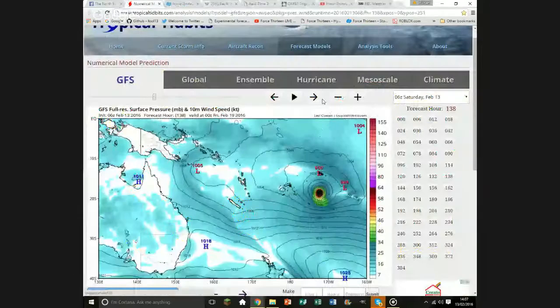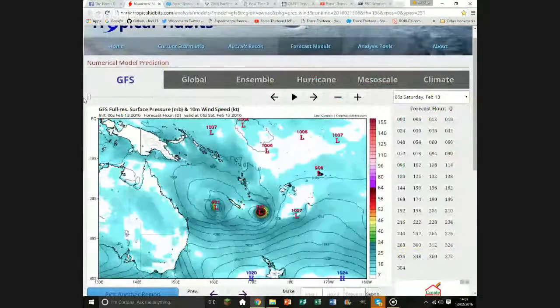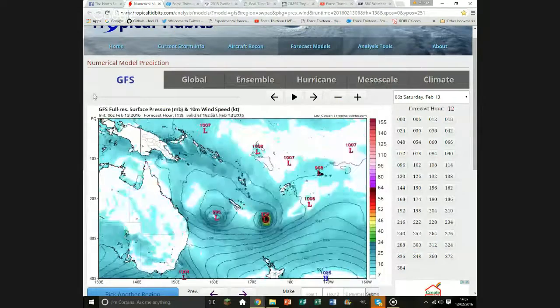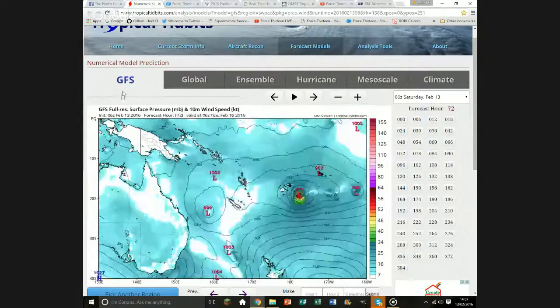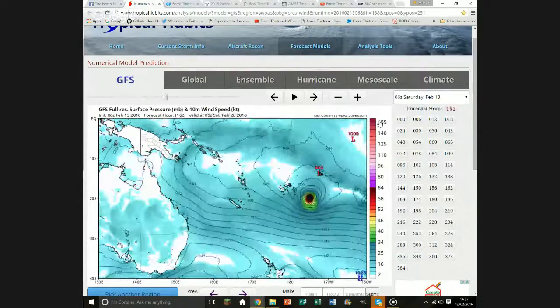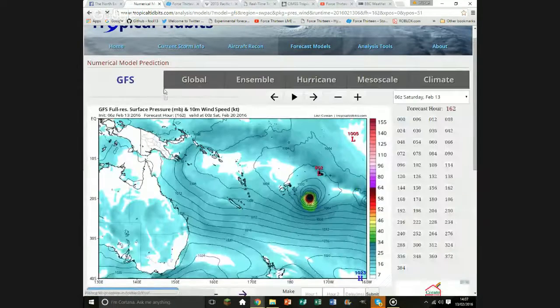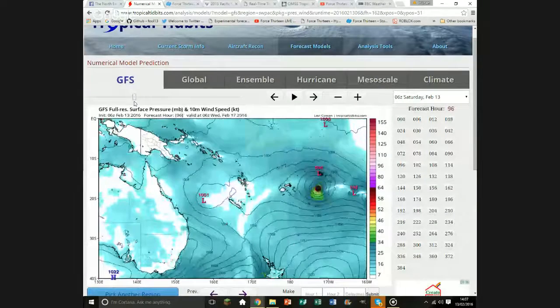Here is the GFS model for the South Pacific part. You can see Cyclone Winston there. See if there's a more updated version. No, there isn't. So yeah.